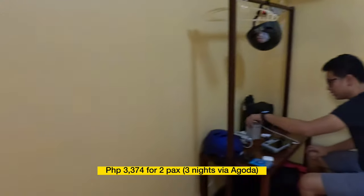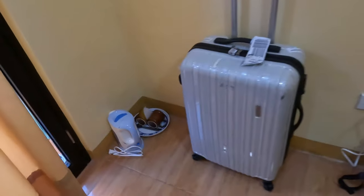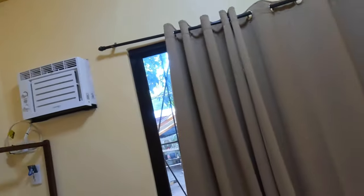Annyeong! Welcome to our room, guys. So, ayan, yung mga gamit namin. Meron siyang kettle, no? And mugs. Okay, so ito yung bed. Double bed lang siya. Okay na din. And yeah, yung mga saksakan. Actually, yun lang. May aircon. May fan din sila. And there's the CR.